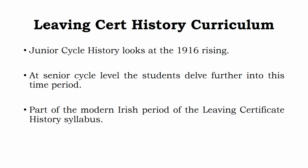Now a quick look at where this period of history fits into the curriculum. In third year of the junior cycle, students look at modern Irish history, briefly studying the run-up to events of 1916 and beyond. At senior cycle, they delve deeper into the events, building and expanding on their knowledge. The 1916 Rising falls under Topic 3, the pursuit of sovereignty and impact of partition, 1912 to 1949, in the later modern Ireland period, in the Leaving Certificate History syllabus.